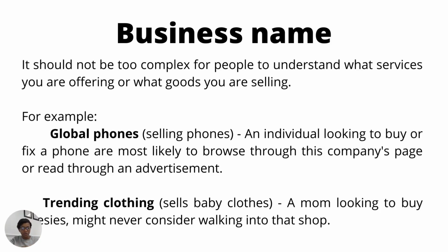So the first thing that you need to consider is a business name. When choosing a business name, you have to make sure that it's not confusing for your target customers. It's easy for people to just read the name and have an idea what services you are offering or what goods you are selling. Let's just make an example. If you are selling phones and you call your business Global Phones, right? It's easy for any individual who's looking to buy a phone or to fix a phone to just browse through your company page or read through your advertisement if they are looking for such a service.